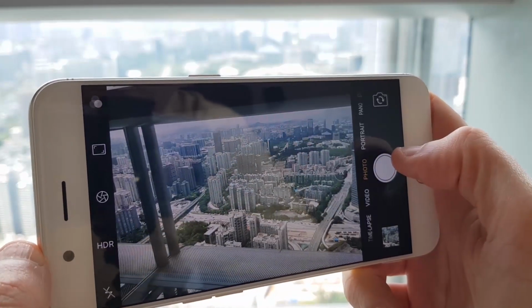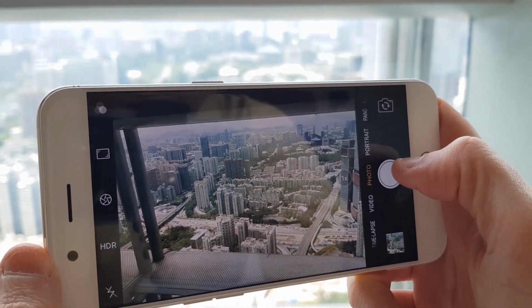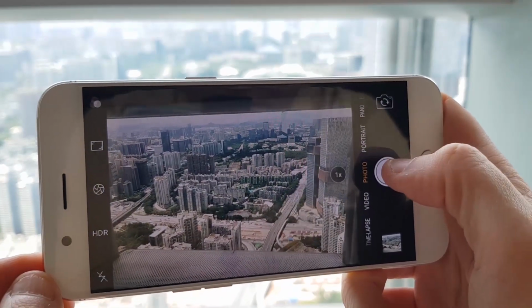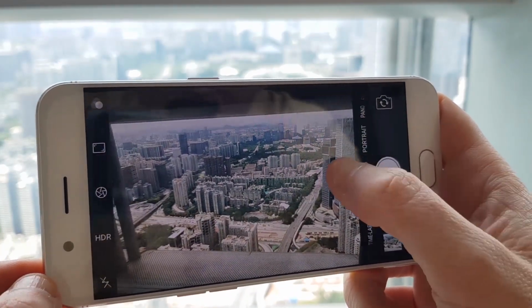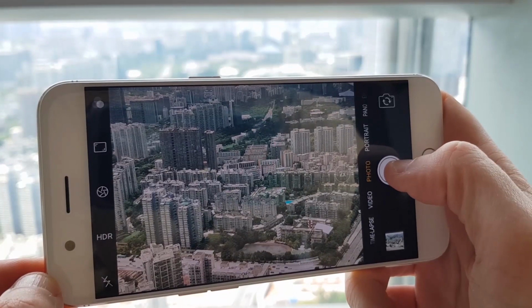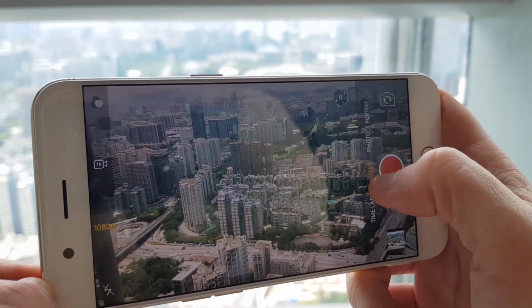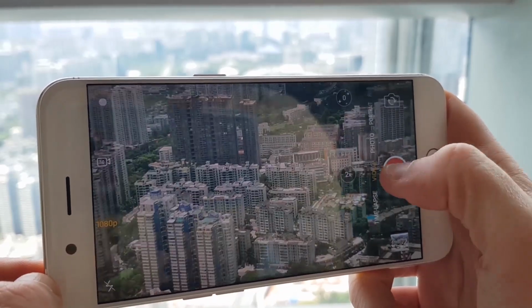What they've gone for is for 2x optical zoom. So you're looking at something that's closer to something like an iPhone than you are, say, the LG G6 with its wide angle, or Huawei's P10, which goes for a monochrome secondary lens. The optical zoom is pretty smooth, and I'll demonstrate that here with just a few shots of the Shenzhen skyline.